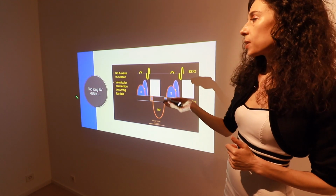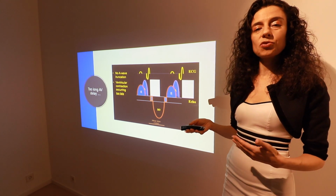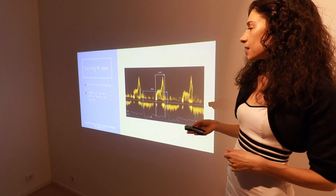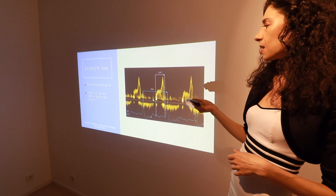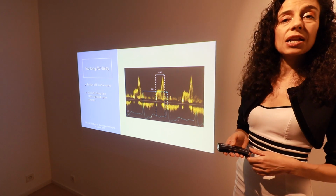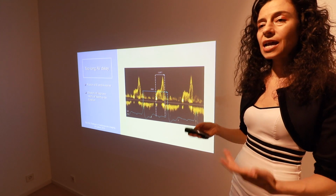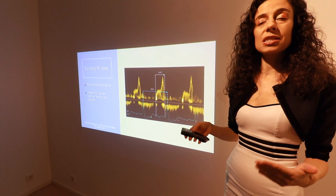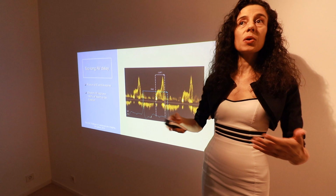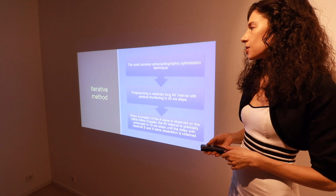When we have a too long AV delay, when we have the P wave and the A wave too late in diastole, then we have a fusion of the E and A wave. In this case, you see an example of it, the fusion of the E and A wave, and we have a short duration of diastolic filling time, which is less than 40% of the heart cycle, and this is not good because it does not allow enough time for the left heart to be filled with blood and to eject enough stroke volume into the systemic circulation.